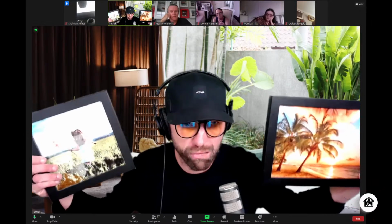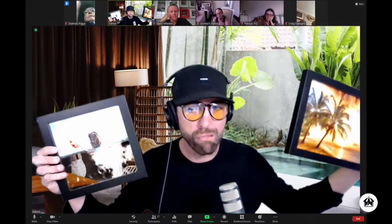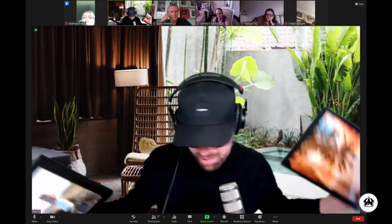You need 2 fine art papers. These ones are framed, obviously, ready to hang. One is a photo paper, one is a textured fine art paper. I can get into more on that in a second.